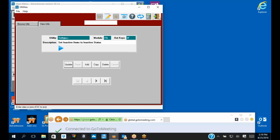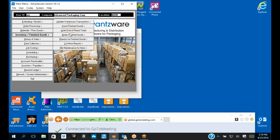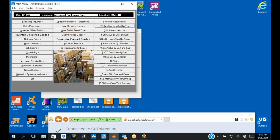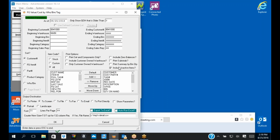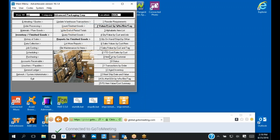The benefit of having inactive items is when you run a report, it'll run faster. So if I go to this report here, as an example, you see this toggle box down here, include inactive items. That's going to go through every item in your entire system to generate this report. If you exclude this, then it's only going to go through the items that are active. So it's going to substantially help your response time when printing reports.